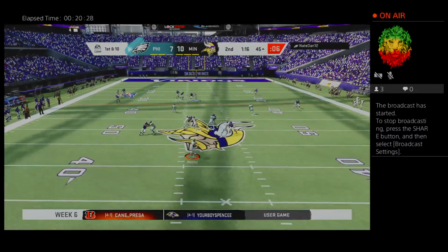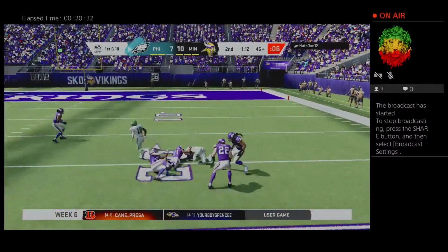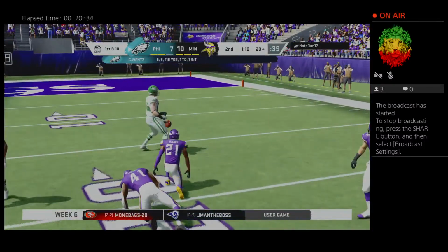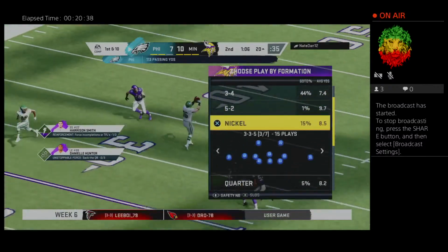Wentz now on first down. He's got the first down here inside the 30. And finally taken down at the 20-yard line. 25 yards that time.